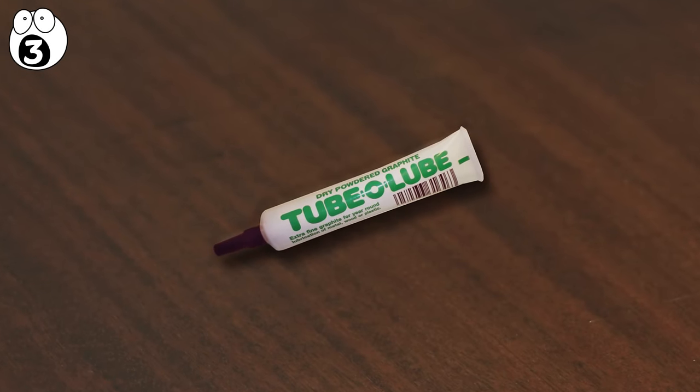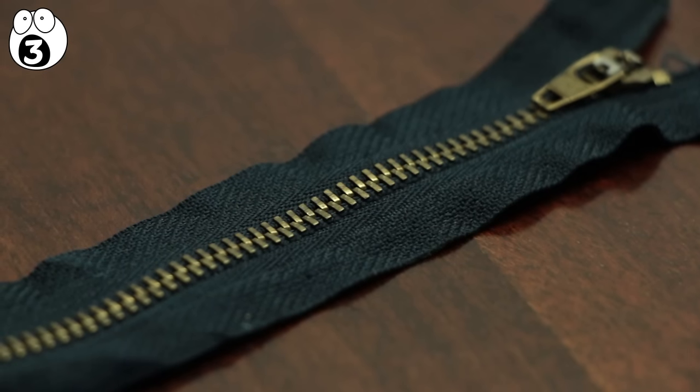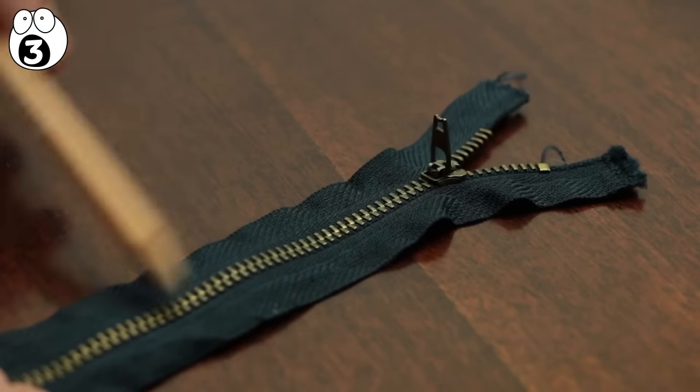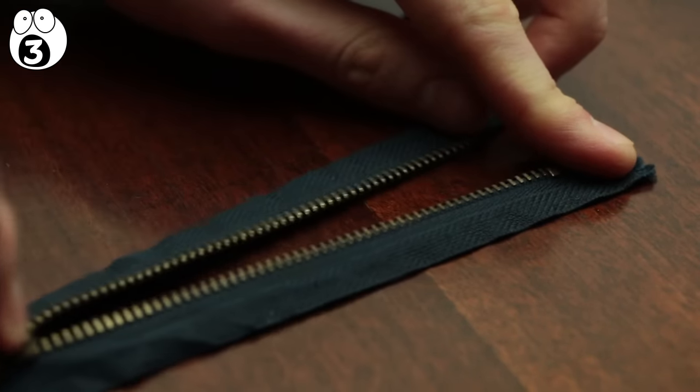Graphite is one of the most effective dry lubricants available today. Dry lubricants are used to reduce friction, usually between two metal surfaces, without using oil. If your zipper is stuck, all you need to do is find a standard graphite pencil and draw on your zipper. The graphite will lubricate the zipper parts, and it should begin to move freely.